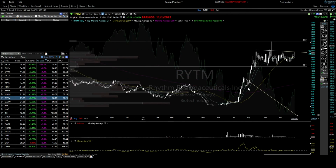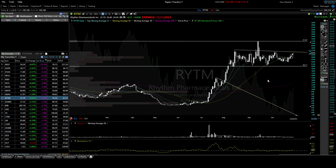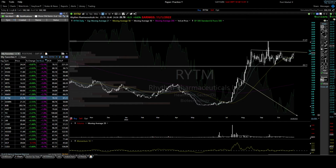You can see right here, it moves from about $3.50, $4 to what is it now, $25. So really, really, really strong. Next resistance coming up, volume profile, you can see right here.